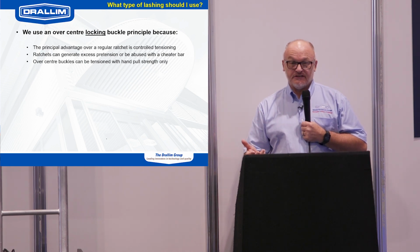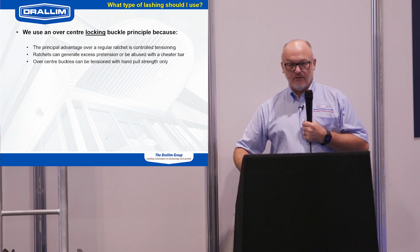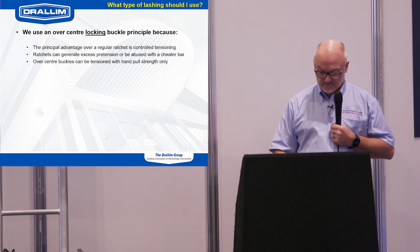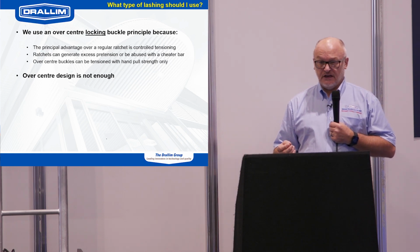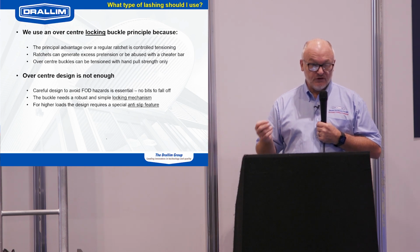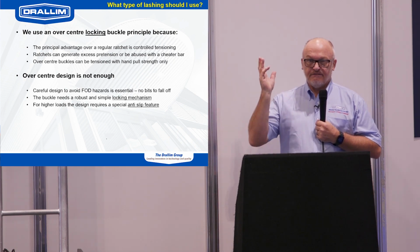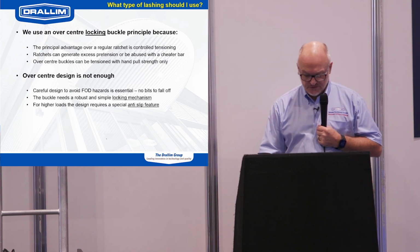But the other big advantage of an over-center buckle design is that you can tension it by pulling it with simple body weight, and even the lightest of person can apply sufficient strength and lock it without worrying. But an over-center design isn't enough. Although they're very simple and generally foolproof, you've got to make sure that the design doesn't have any FOD hazards. It doesn't have parts that might snap in service and drop on the deck, fly up in your engines or whatever. So you need a little bit of thought there, not to use any old lashing.